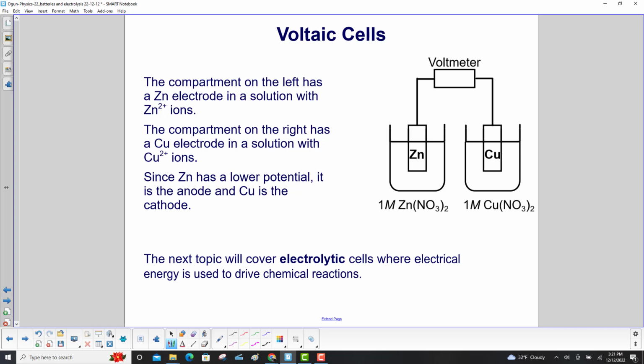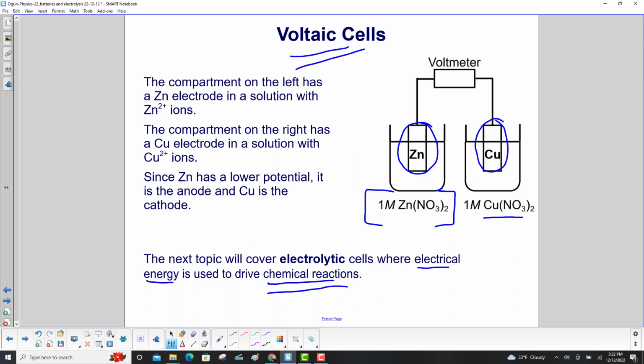The compartment on the left has a zinc electrode, and we talked about the proper solution on the previous slide. In this case, it would be zinc nitrate, which will have zinc 2+ ions. The compartment on the right has a copper electrode with copper nitrate, and that has copper 2+ ions. Since zinc has a lower potential, it is the anode and copper is the cathode. The next topic will cover electrolytic cells, and the difference there is you start with electrical energy and that drives chemical reactions, the exact opposite of the voltaic cells.